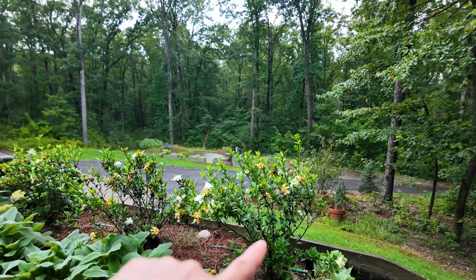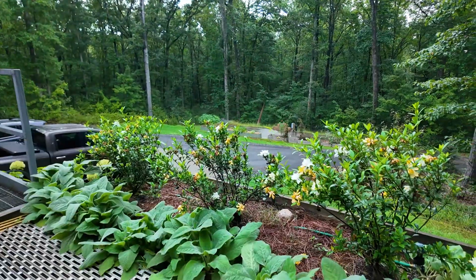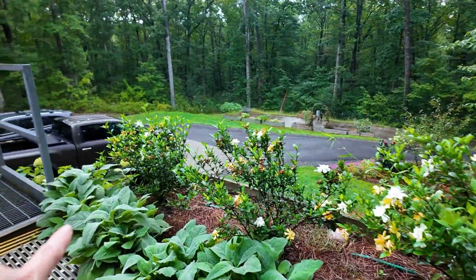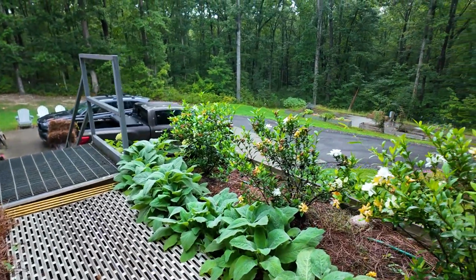I will probably go around the back and do the lamb's ear again next year. It grows like a weed here, so I don't worry about planting that in the winter. But it looks really, really good. I love the way that it cascades over the side, and it looks really pretty.